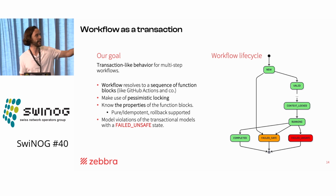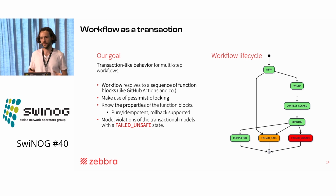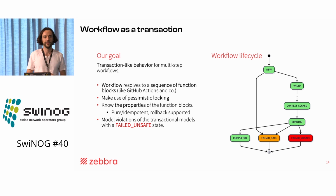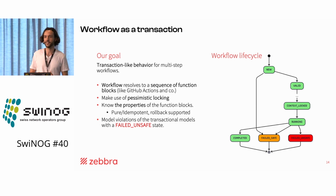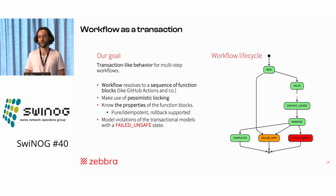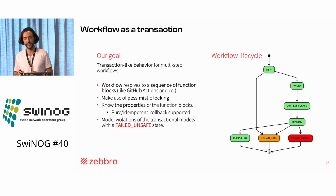You see here a life cycle of the workflow. It can complete successfully. This is fine with a transactional model. We can fail in a safe way, so the transaction will not have any effect on the network. This is also fine with a transactional model. And the only thing is, if we are failing in the middle of a workflow, we don't know what to do. We are kind of stuck in the middle, and this situation we just annotated with failed unsafe, which will then potentially trigger an alarm to a network engineer.